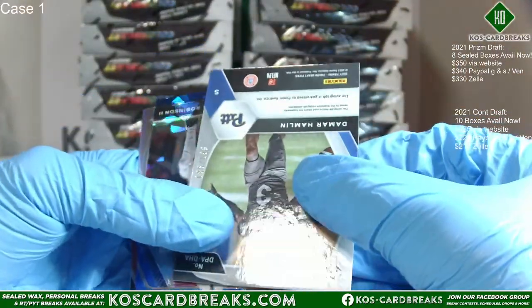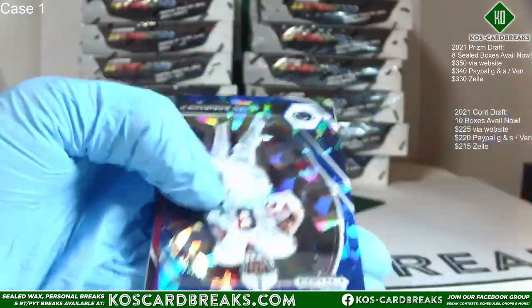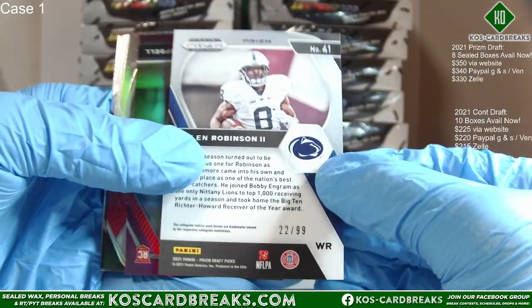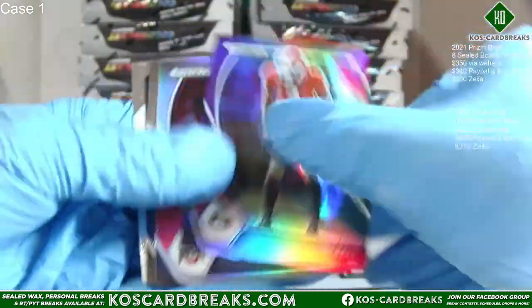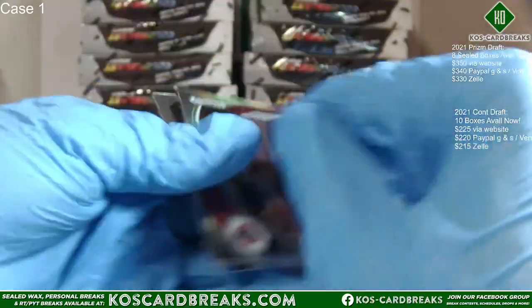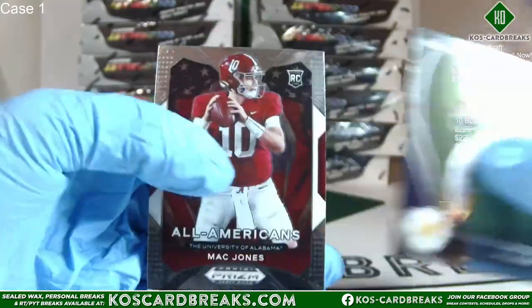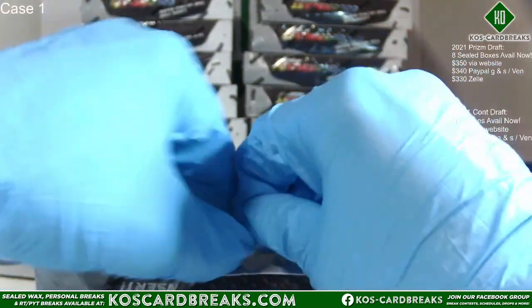Damar Hamlin, 136 out of 199. Red parallel auto. And Allen Robinson, that's going to be our first crack dice. That's the blue crack dice, out of 99, 22 of 99. We got a purple and a blue crack dice parallel here. Tyson Campbell, that is your base purple, 17 of 75. Purples are out of 75. And Justin Fields, silver. Nice little silver Fields. Chris Evans and Mac Jones, All-Americans. Closes off the first box.